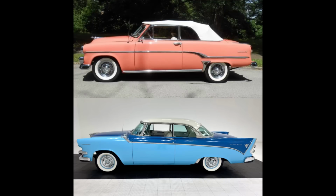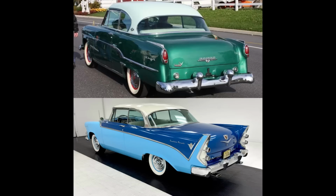Because the roof and windshield profile changed, the vent window profile also changed between these two. Just look how massive it is on the 54 versus the 56. The side mirror placement goes from being mounted on the door on the 54 to mounted on the fender on the 56. Moving aft gives you a better look at the roof profile situation between these two. The sail panels are totally different.